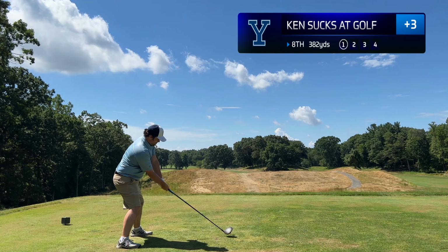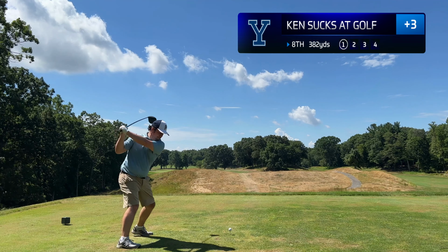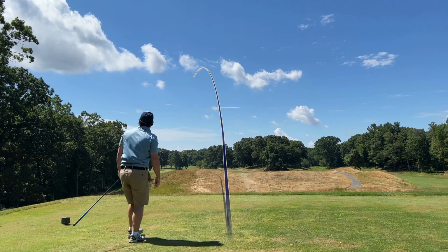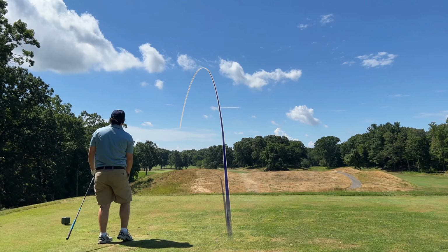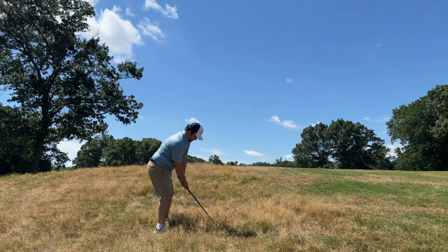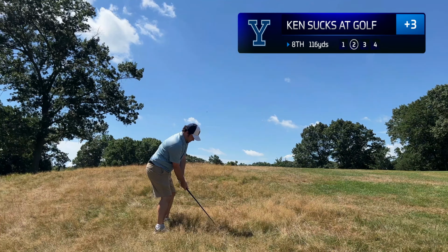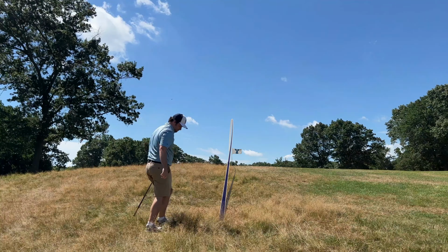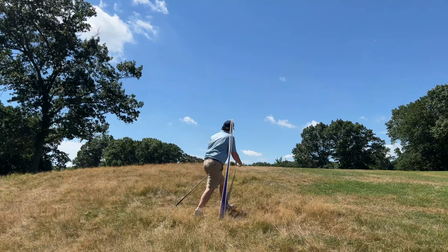So we moved to the 8th hole, and this is where the wind really started to pick up. This tee shot started right down the center of the fairway, and the wind pushed it 30 yards left into the thick rough. It took me a few minutes to find this ball, and I really just don't have a good shot at this. I advanced it as far as I could.